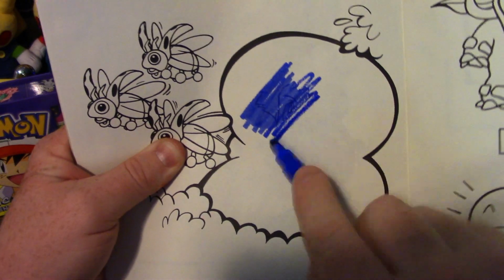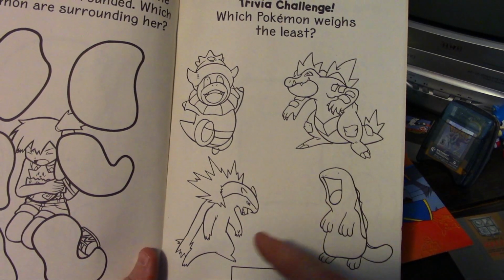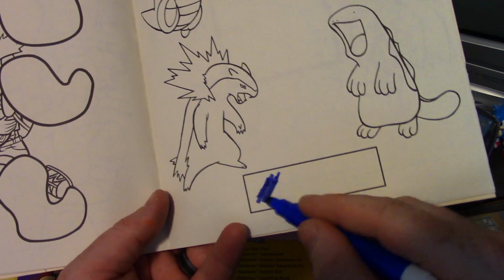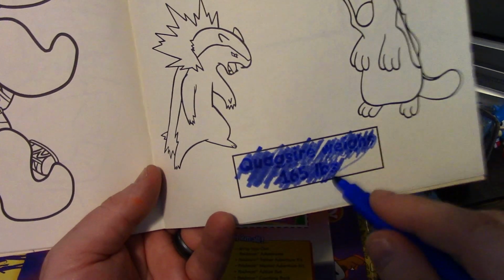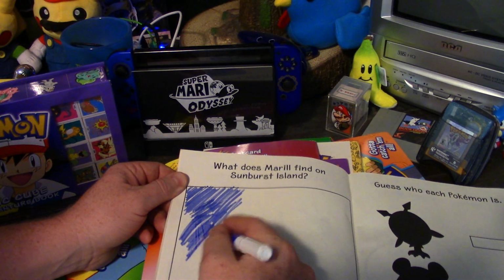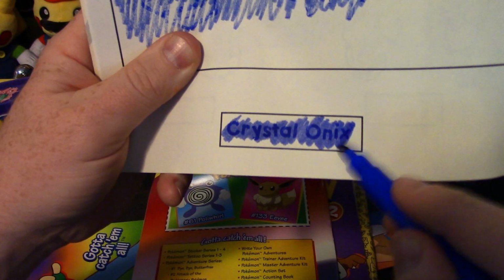What does the trainer use to control Ladybug? Oh, of course. Which Pokemon weighs the least? Now there's a brutal battle. Poor Slowking, he's just festively plump, that's all. What does Meryl find on Sunburst Isle? Oh, could it be? Yes, the Crystal Onyx!